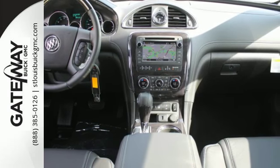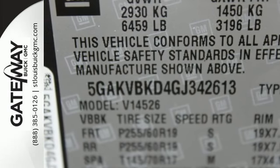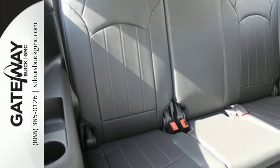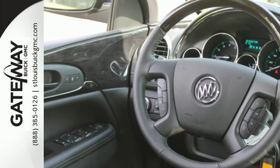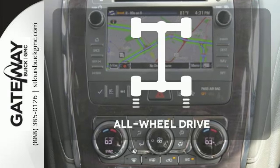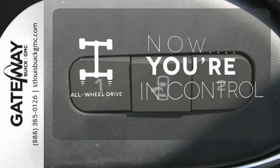Your passengers will feel at ease, too, with the generous room amongst the three rows of seats. The Buick IntelliLink keeps you connected, and the rear park assist, rear vision camera, and Stabilitrack help you avoid accidents. Leave your driving gloves at home thanks to the heated steering wheel. This vehicle with its grippy all-wheel drive can handle anything Mother Nature throws at you.